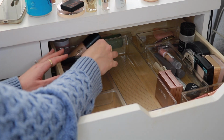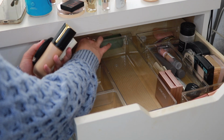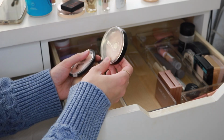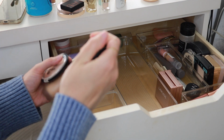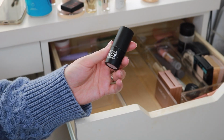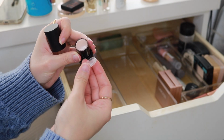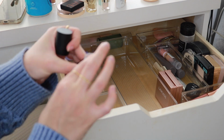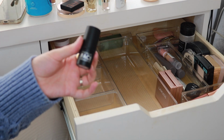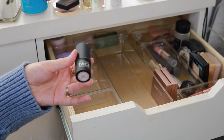Nothing has really changed in my highlight section. I hardly ever wear highlight these days, but I do like to have some options. I need to let this really old one go though. And I'm also going to declutter this other Focallure product that I got in PR. Actually looks like it smudged a bit, but I don't even think I swatched that. So I don't know why it looks like that. It must have got turned up accidentally with the lid on. It's a cream highlight. I think it might be too glittery for me, and I just have other ones that I like if I'm going to go for highlight.